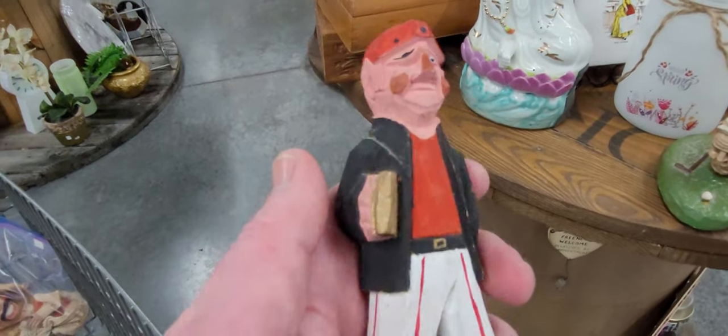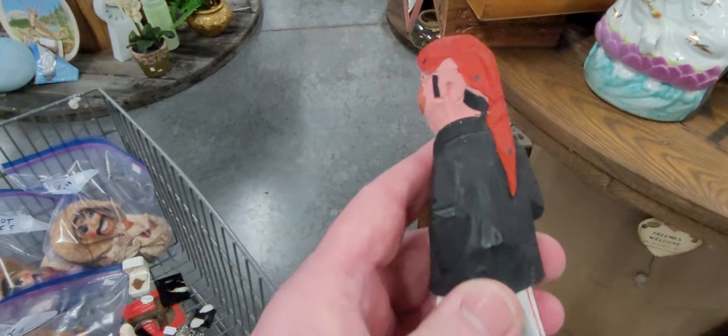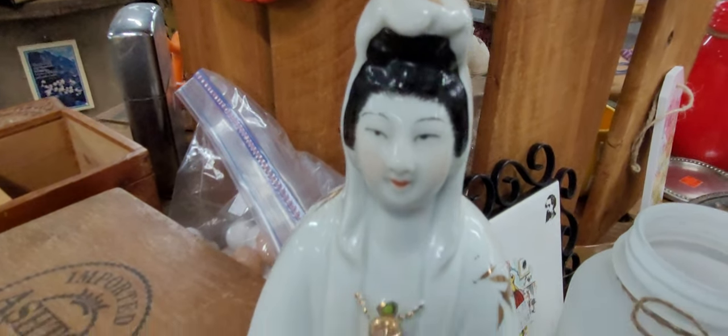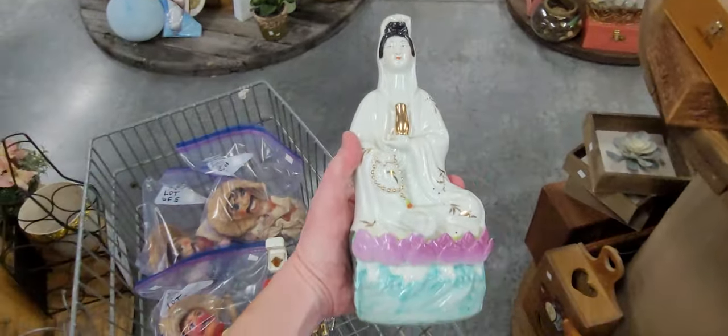I love these little guys right here. He's got a beer stein, one-legged little man. I love these little wood statues like this. And look at this one. This is really nice. We're gonna pack that one up.